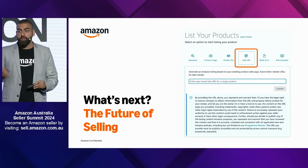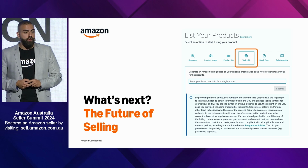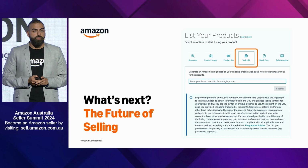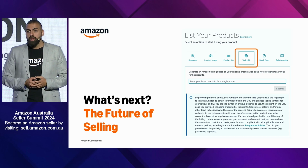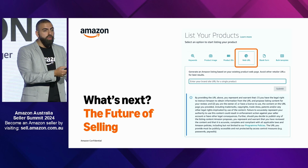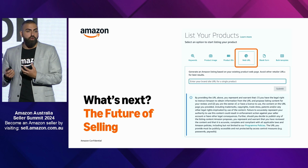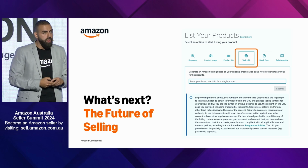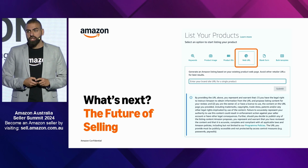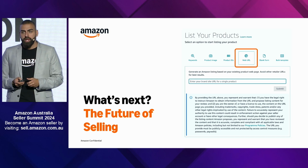What you do is you copy and paste that link here. Under that List Your Products workflow, you click Web URL at the top of the screen, and you paste your link in. With one click of a button, the generative AI tool will work its magic, and it'll bring over all the content from your own brand store and make it into an Amazon-ready format as best as it can with the information that you've provided. Again, fast-tracking your listing creation experience and helping you have Amazon-ready listings in a quicker way than you normally would have been able to.